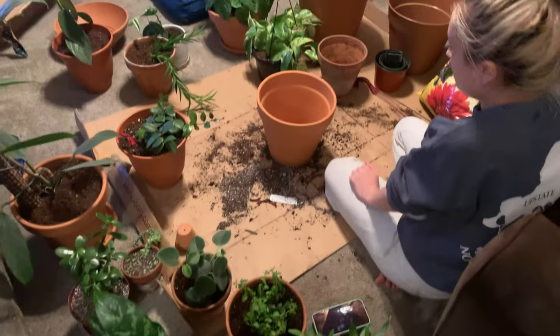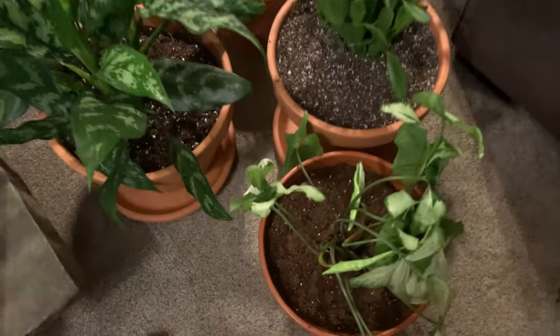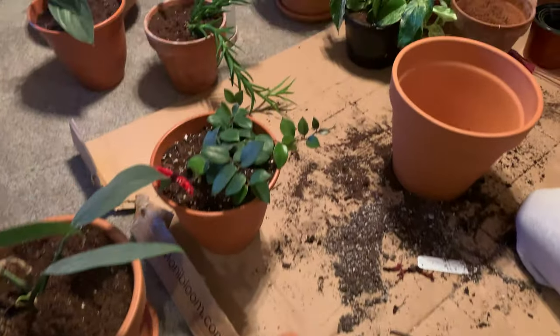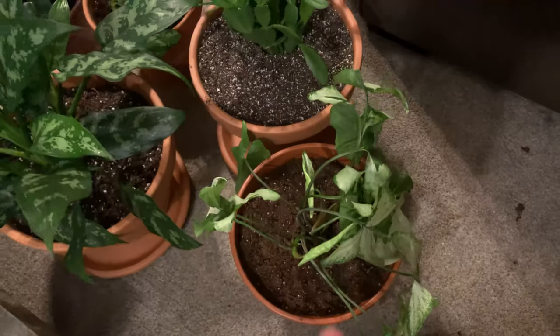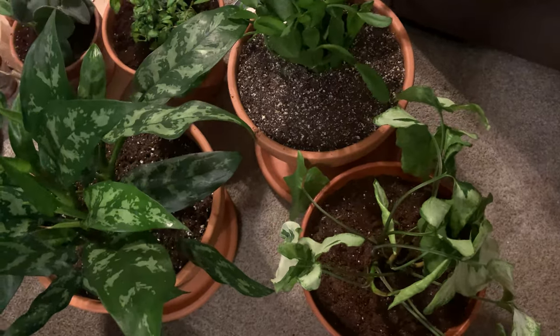So what are you doing in here? We're potting some plants. They were all overdue. They're getting bigger, growing? Yep. I'm potting them up one size bigger so that way they'll get even bigger this summer. What's your favorite one here in front of you? Is that Syngonium? Yep, that's Syngonium. See, I knew.